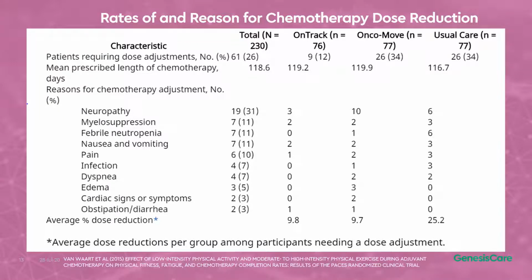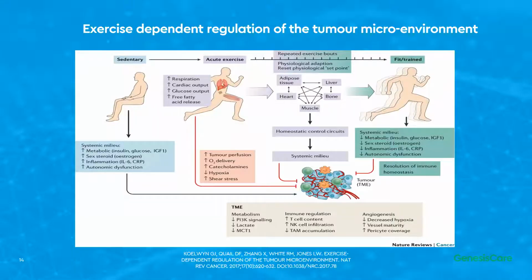So patients who participated in physical exercise were more likely to have returned to work at the 6-month follow-up than those in the usual care group. And this has not only financial implications, but also carries quite a lot of meaning in terms of quality of life and the sense of returning to normal. So these findings also have potentially important clinical implications in that higher chemotherapy completion rates may improve disease-free and overall survival. Now that we know that exercise is safe, feasible, and beneficial, what are the mechanisms of its action?